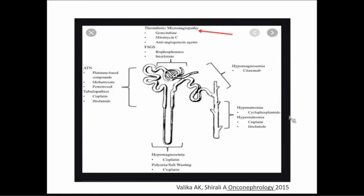And in patients who require dialysis, dialysis has good clearance of methotrexate, but there's a rebound effect.